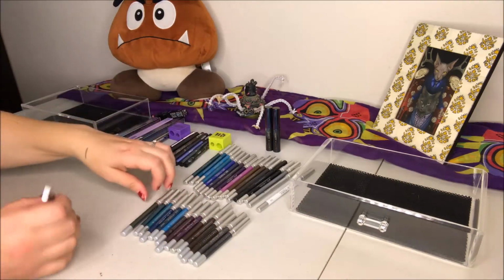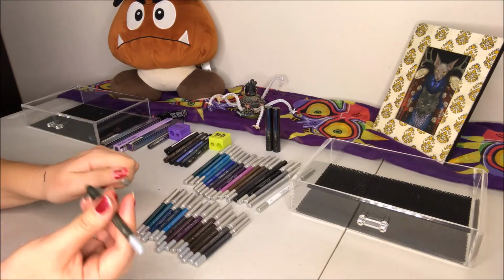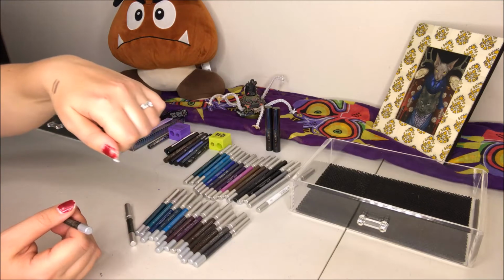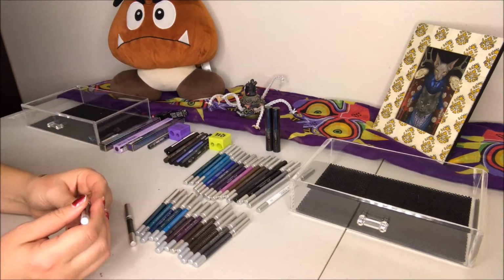Let me swatch it next to some of the other stuff. I'm not positive they still make Mildew. I also have the color Zodiac, which looks highly similar to Mildew. Yeah, Mildew and Zodiac are not exactly the same, but for my purposes, they pretty much are the same.